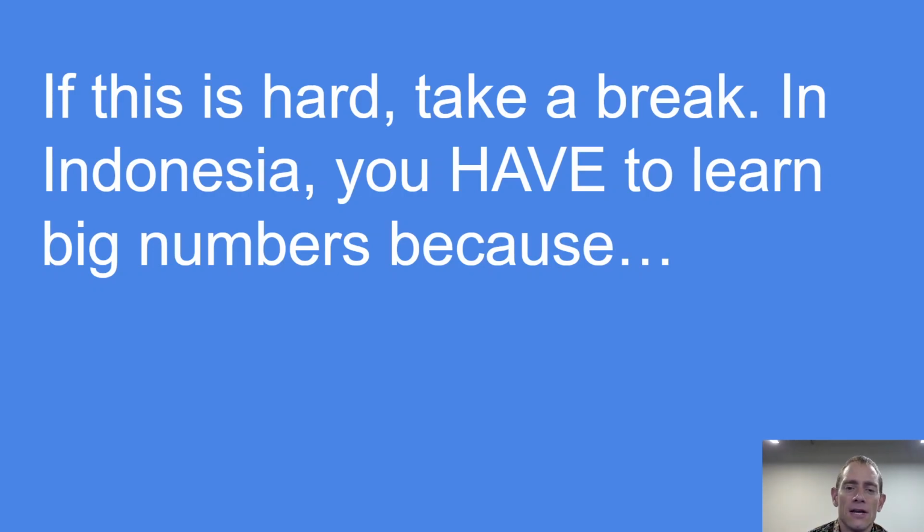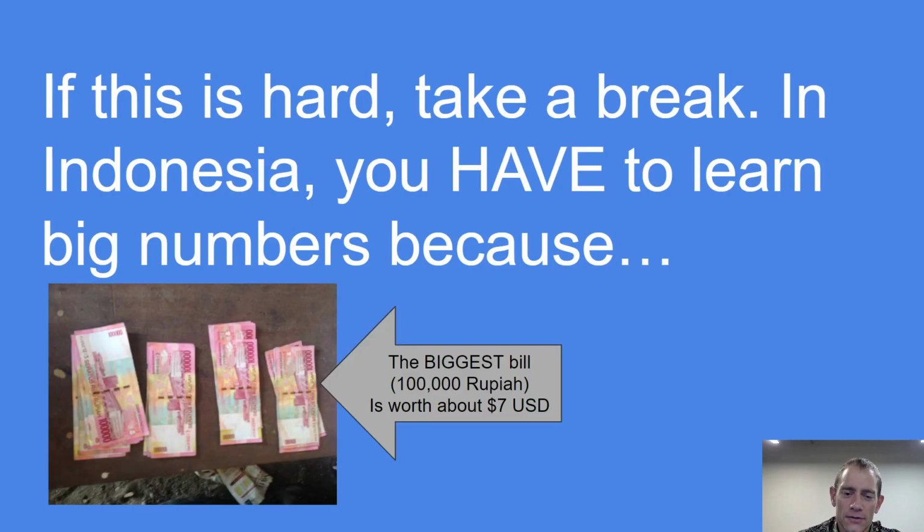And the biggest reason why you have to use big numbers is because the largest bill of Indonesian currency right here is worth about $7. So, ini 100.000 rupiah is about $7. So if I have my wallet, it's in my bag, and I pull it out and I have $50, I have almost 1,000,000 rupiah.